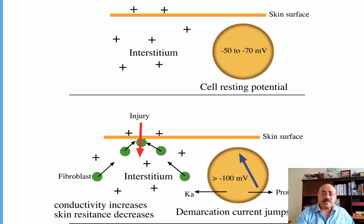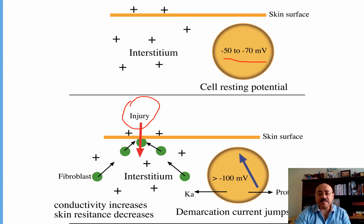So they discovered that inside our cells, without any trauma, in the resting phase, there is a negative electrical potential of minus 50 to minus 70 millivolts, as we can see here. So this is without any injury. When we have injury happening to our skin, there are different changes happening in the skin, but one of the most significant changes is the increase in the electrical potential from minus 50 millivolts up to minus 100 millivolts. This jump in the negative electrical potential was found to have a significant role in stimulating proliferation and the repair mechanism.